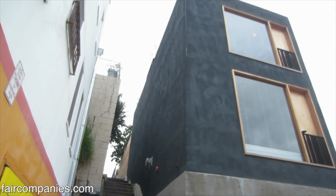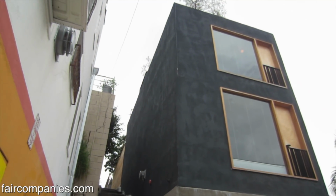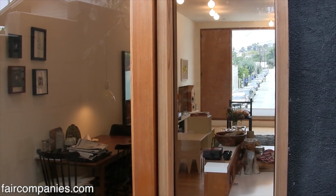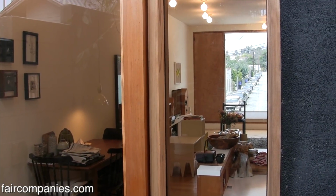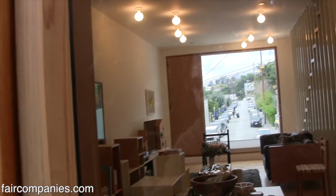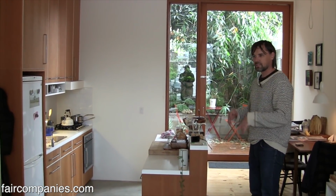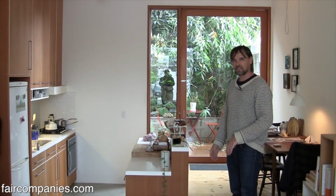The design was driven completely by the lot. It's incredibly simple. It's just this extrusion that goes up, and I really wanted to maximize the interior spaces. That was the most important thing. Downstairs is completely open plan, so light coming in from all directions, which kind of helps it feel like a slightly bigger space, I think.